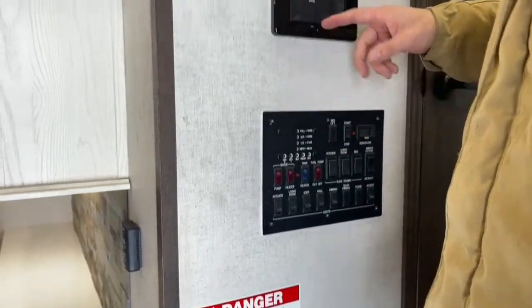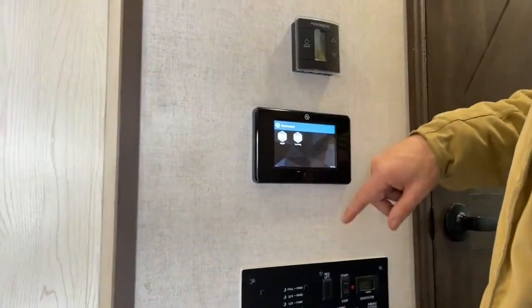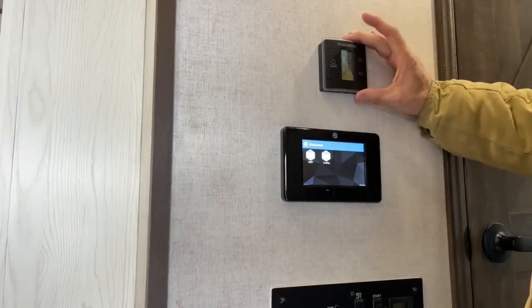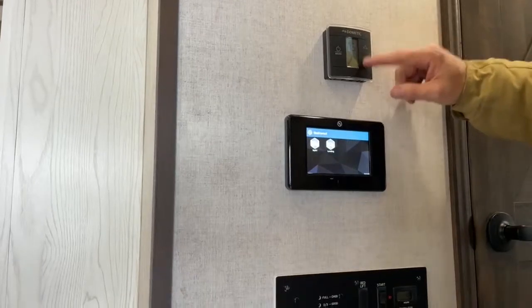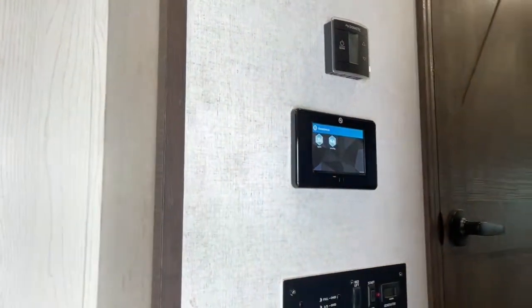This is a nice little touch pad. If you want to check the health of your RV or leveling, it's just one touch pad, one control, and this would be your thermostat. So we have it on heat right now. It's 76 degrees in here. It's just like your house. You go up or down, cool or heat. So it's a pretty self-explanatory system.